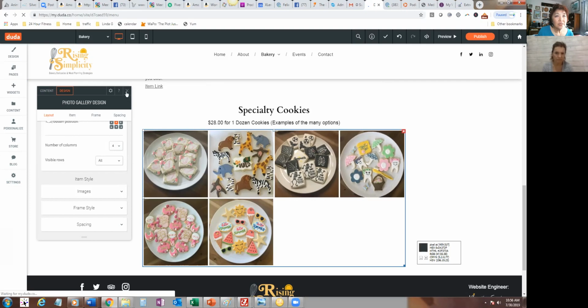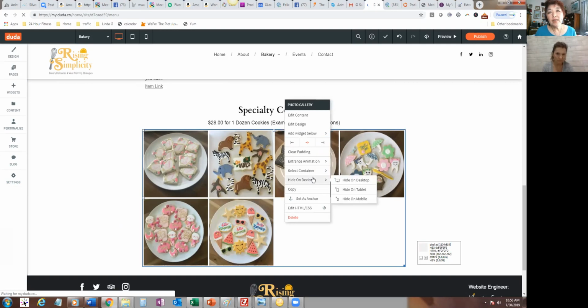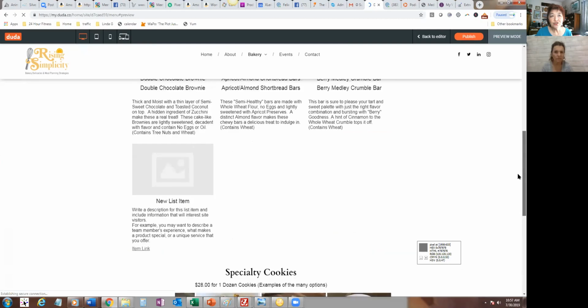Mm-hmm. And also, if I right click on this widget, you'll see there's an entrance animation. I like websites that kind of have a little bit of movement because it creates energy. Sure. And that's one of the benefits of Duda, they really made that easy. So you'll see here right now the entrance is none, but let's fade in from the bottom. So if I preview this, you'll see how they just kind of all zoomed in. Okay. It just kind of creates this nice little visual energy thing. That's why slideshows are good.